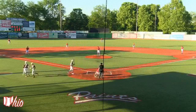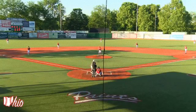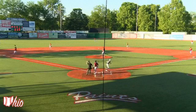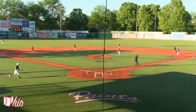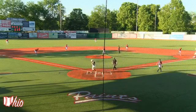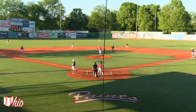Number 27, Jay Toms. Jay Toms up to bat. He hits it right down the third base line. Third baseman snags it on the hop, going over his head, throws it over the first baseman's head to where he's able to get it, but he had to leave the bag, and Jay is safe on first.